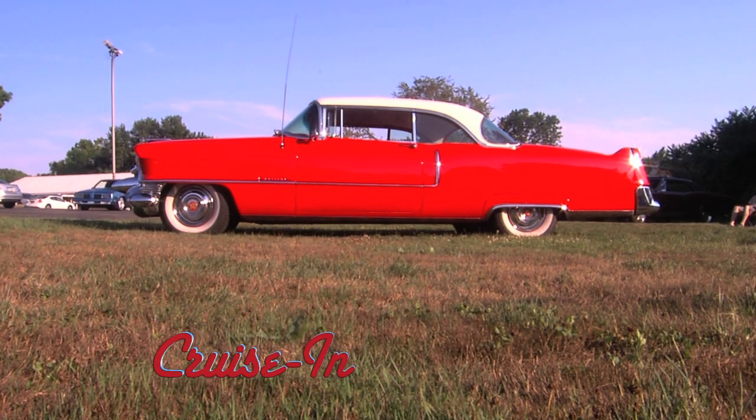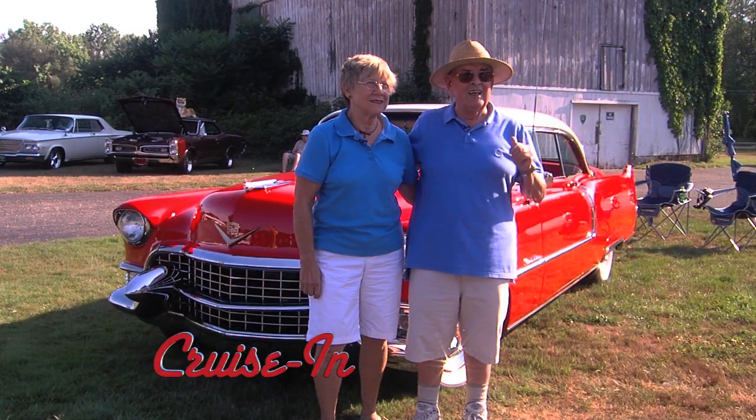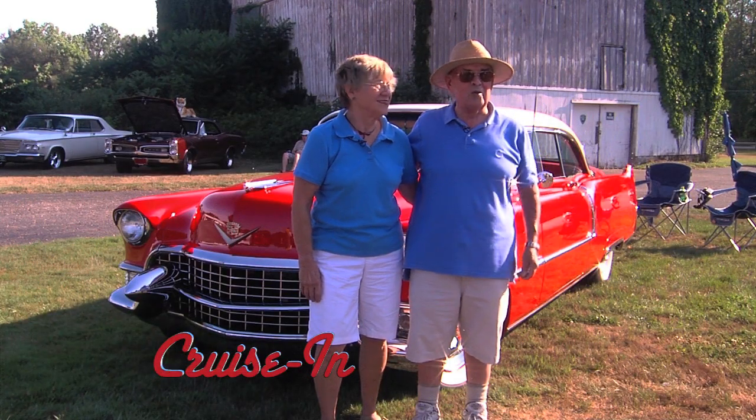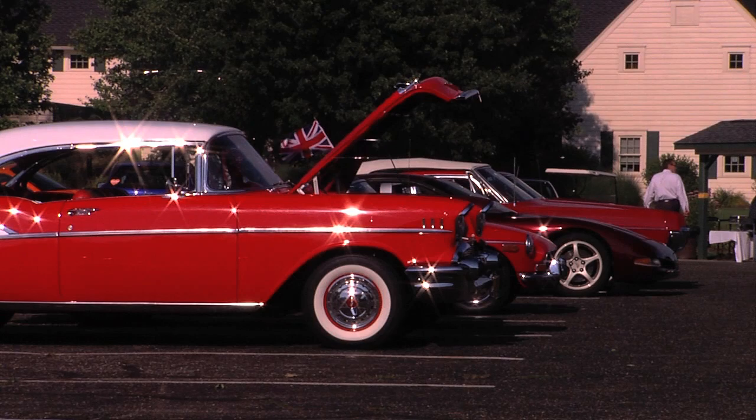You know, there's nothing quite like driving a Cadillac. Sat in an egg crate and drove this all the way to Bowling Green, and I followed him in my car. Cruise In, presented by RK Motors Charlotte, starts right now.